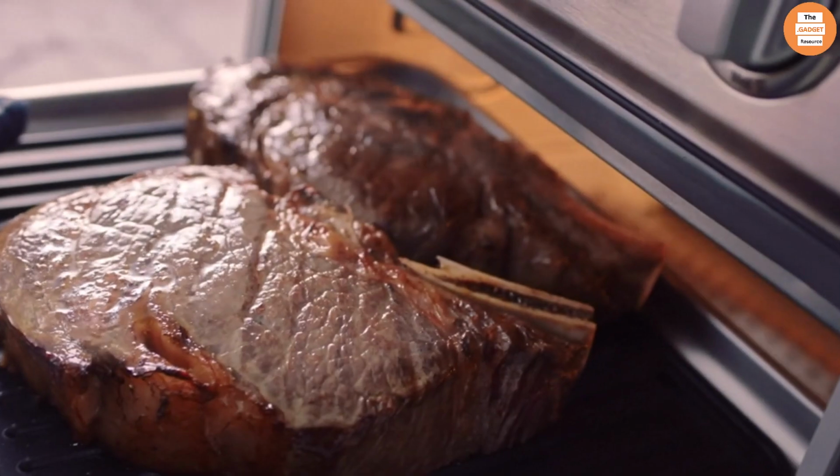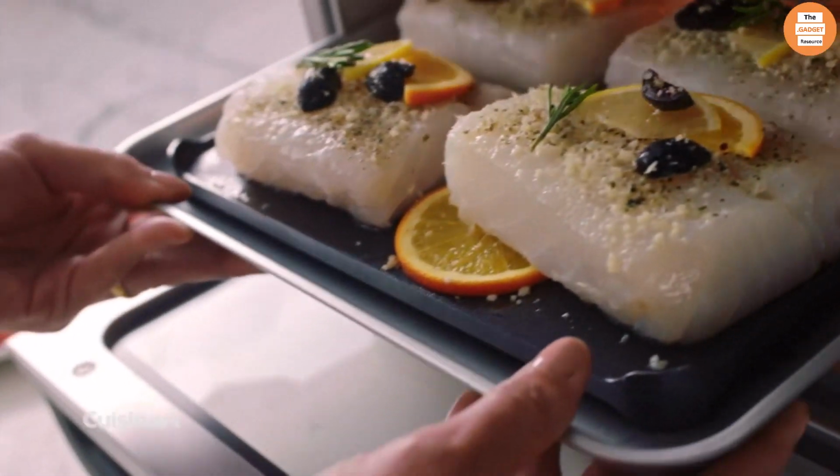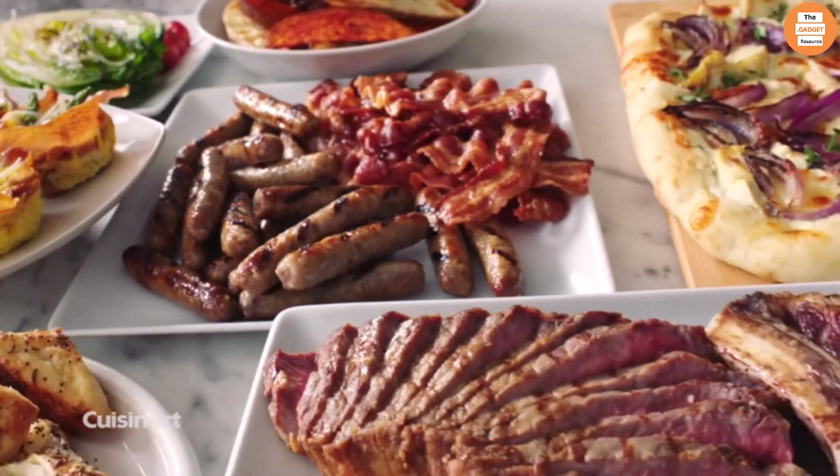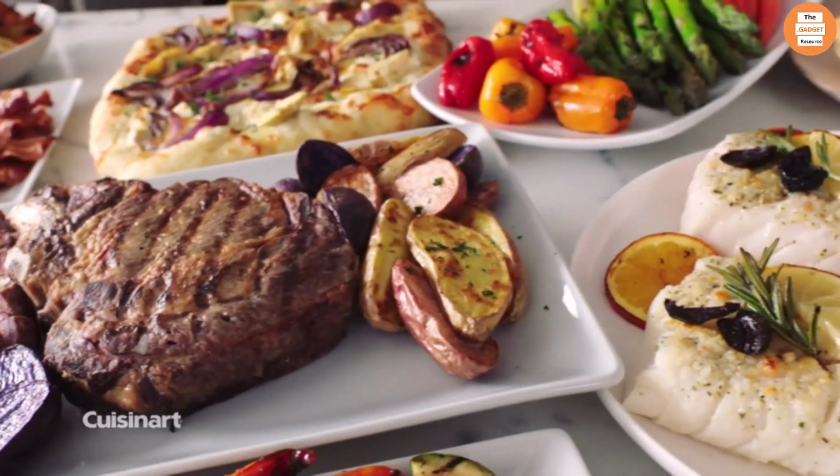Our new grill function lets you sear and grill meats, fish, and veggies. This versatile oven will also griddle, bake, broil, convection bake, convection broil, warm, and toast. So you'll use it every day.